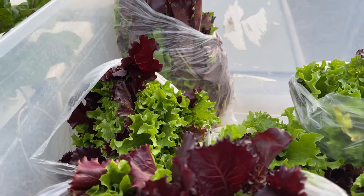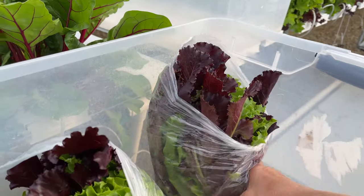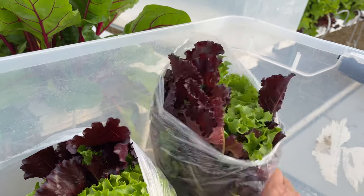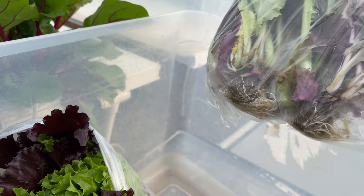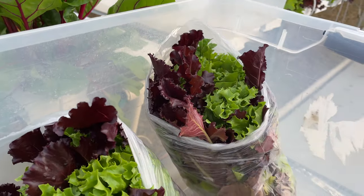So this is how I package the Five Star for the farm market. I put it in my bags, one head or one and a half heads in a bag, and the head is what comes out of one cube. See, that one's got two of them in there to make a nice weight for the customer, because you want to sell what you like to buy.